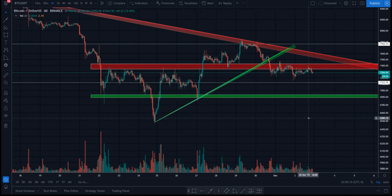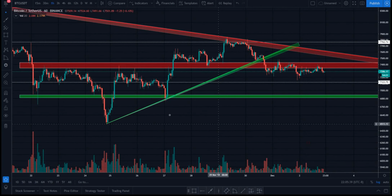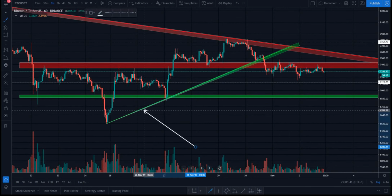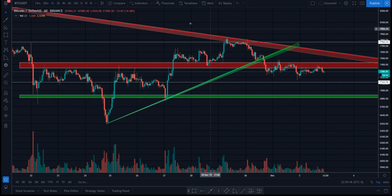So where did we enter? Let's zoom in a little bit more. Right when we broke the ascending projection, this guy right here, I was looking for shorts, definitely. The price was squeezing close together. The sellers were squeezing here, and the buyers were squeezing here. The price made a decision to go to the downside.